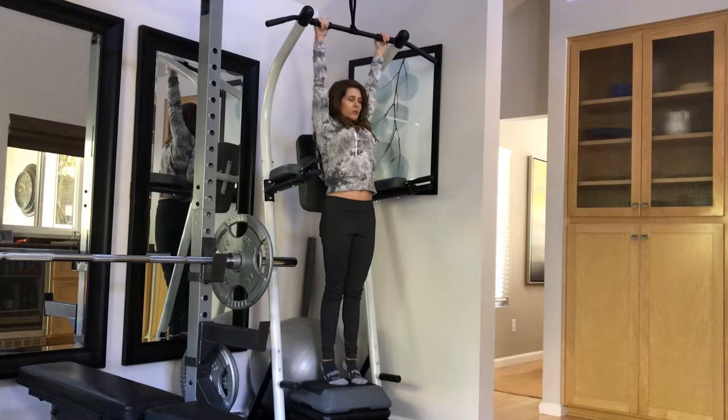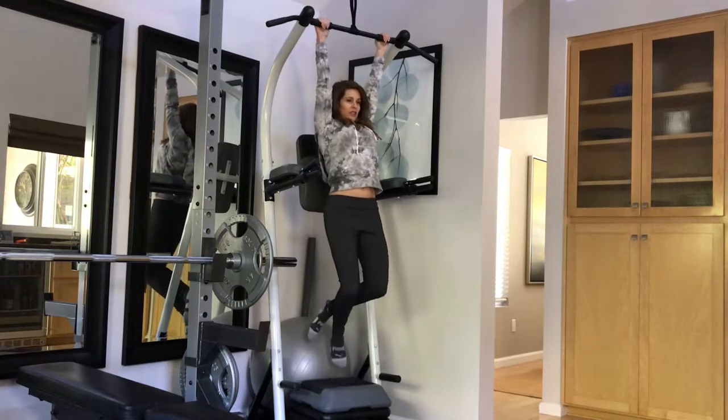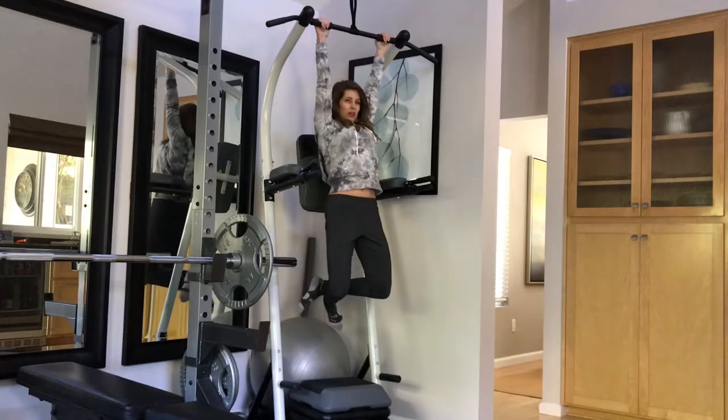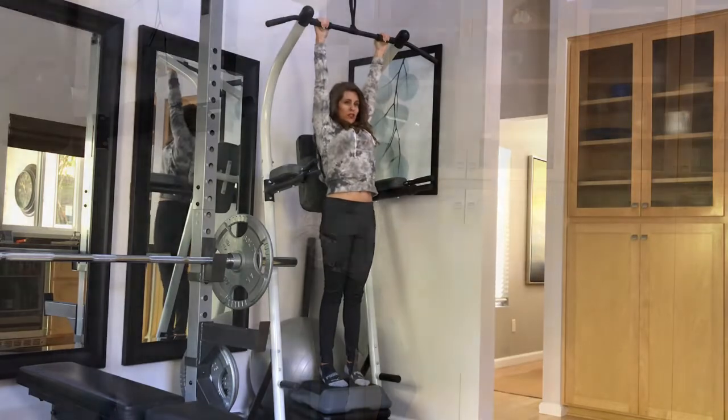It stretches out my arms, and it feels pretty good, because if you could see this, I'm just starting to use my abs, but this feels much better, and I get a little bit of a stretch.